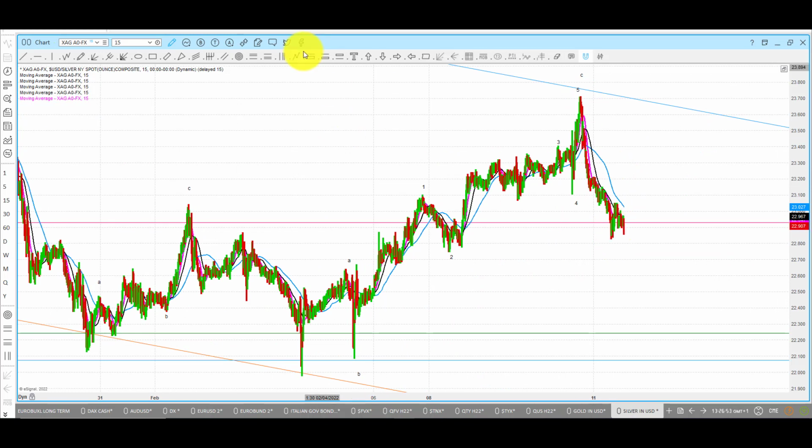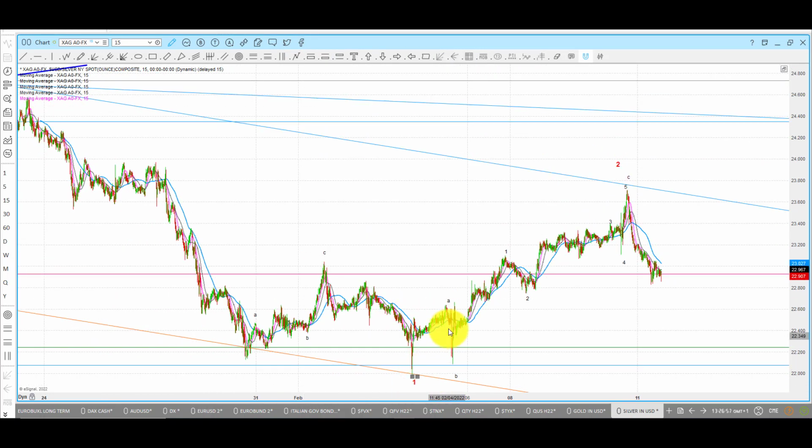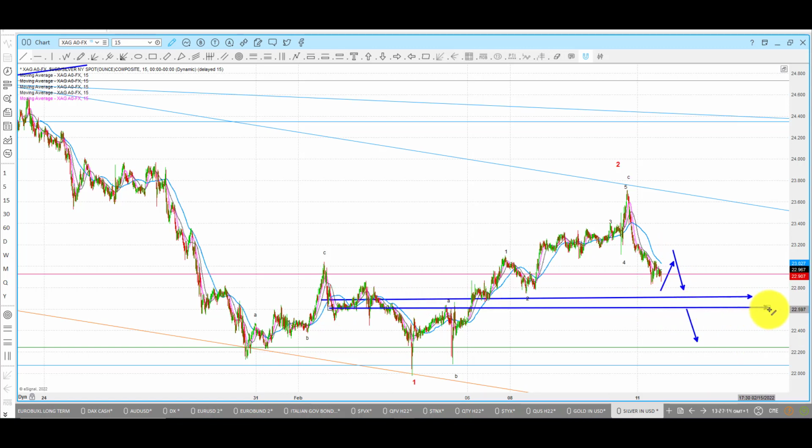So I'm going to stick with this interpretation that the move ended here. That delivered an A, B. That's a 1, 2, 3, 4, 5 complete. So the longer this decline goes on, that's reinforcing my wave count. Breaking through this zone right here, 2260, 2270, we are good to go for 22 and potentially a lot lower.